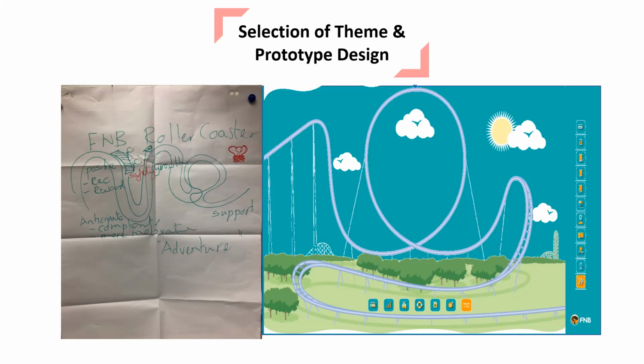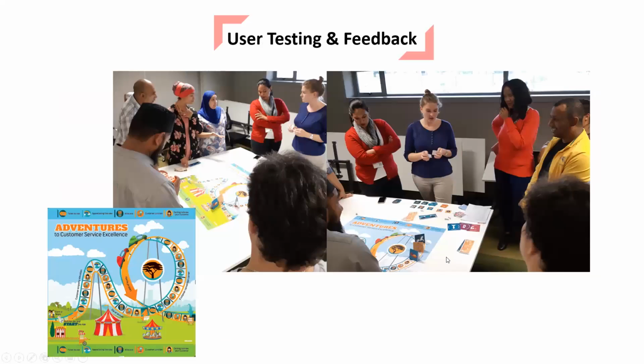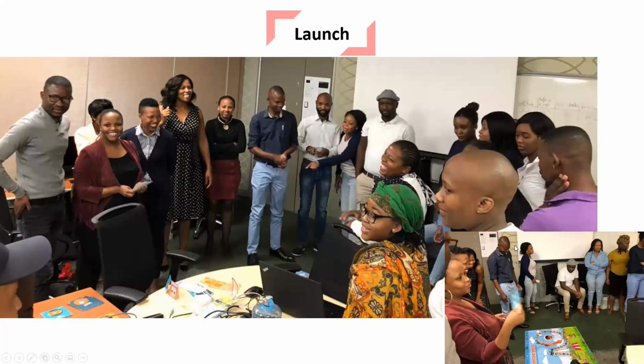And then from that, we went on to user testing and feedback. You can see there we already had almost the final design, but the prototype session was all on paper. Everything was still on paper, and we got people to come and test the game-based experience, play it. We already tested the content in that session as well. And then once we had that, we refined all the feedback, updated it, and then we launched it.